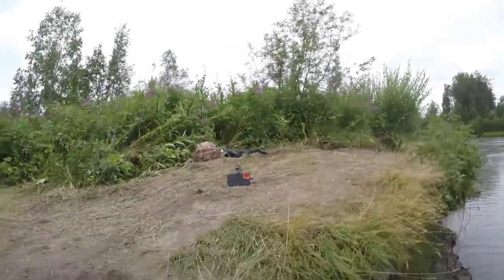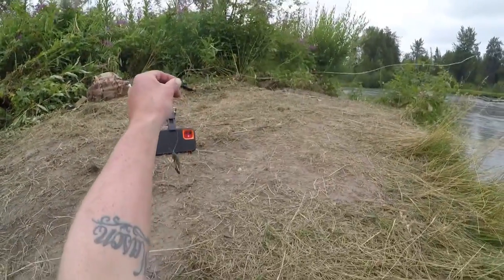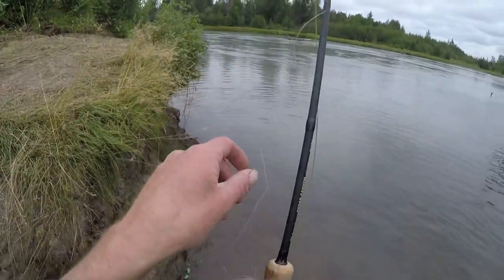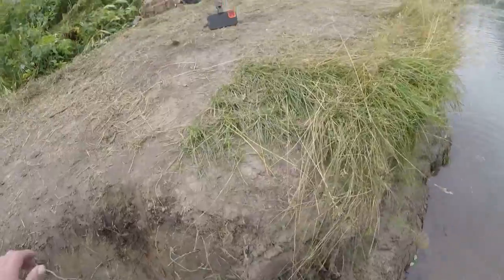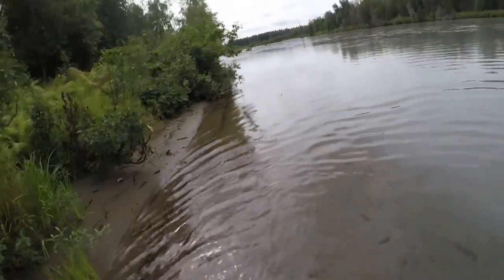Ah, he got off. Anyways, had him smack in the mouth. I can prove that on my GoPro. And I had him on the mouse pattern. And he pretty sure bit my tail off. Damn it. Stinker. All good.